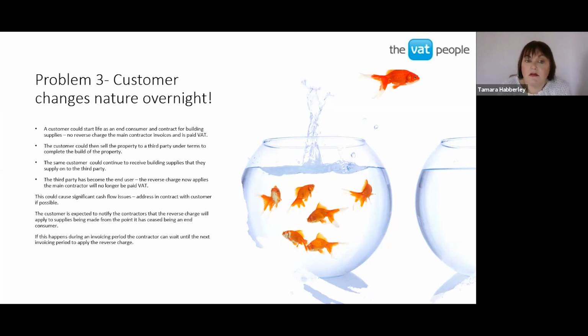They might then sell the property to a third party under contract terms for completion of the build of the property. And the same customer will continue to receive the building supplies that they contract with from the builder. But what happens there is, because the customer has sold the property and they're now becoming effectively a main contractor, suddenly the reverse charge applies. You'll no longer be paid VAT because you're no longer in a position to raise VAT invoices. So that can affect your cash flow. And obviously, the scope for chaos on who's invoicing, who's accounting for the reverse charge, etc. The scope for that's quite wide.